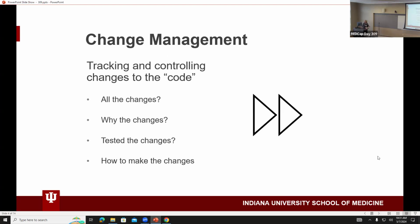Okay, so change management is tracking and controlling changes to the code, a little bit of a buzzword. You want to track all of your changes, why you have the changes, how you tested the changes, and how to make the changes. It's up to you, right? REDCap offers lots of tools, and we'll look at some of them.